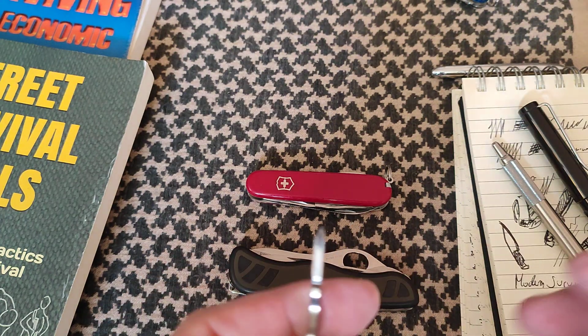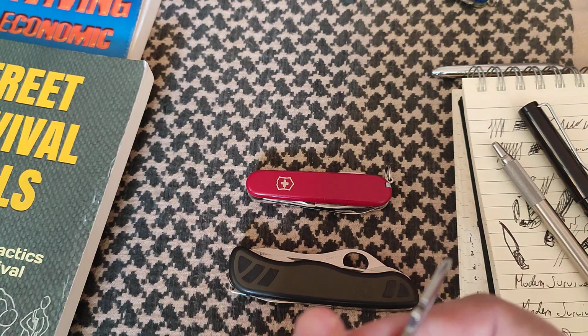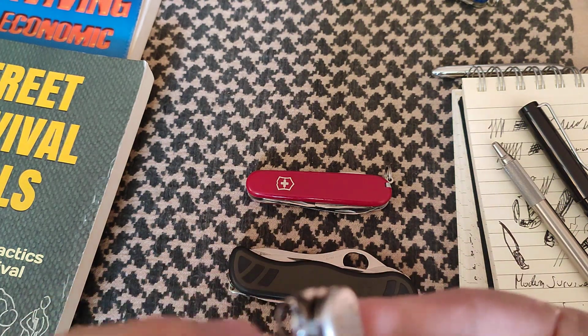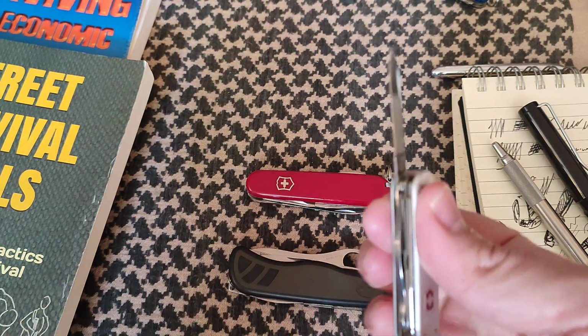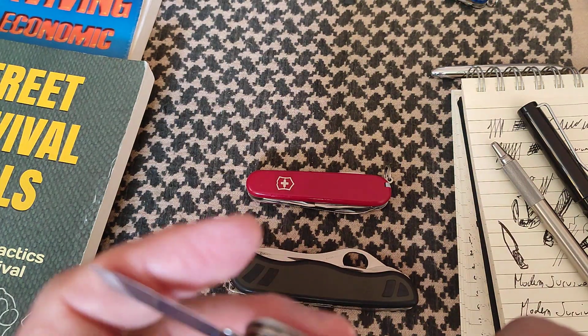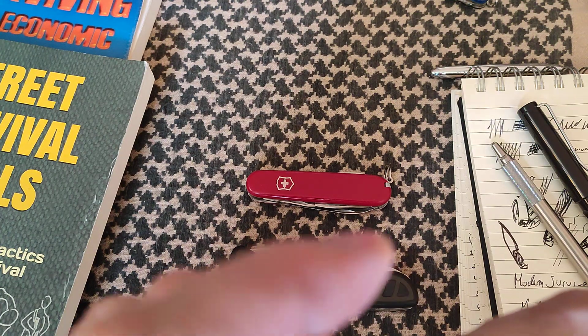Wire stripper, yeah, okay. Sure, if you're going to do any electricity work, you probably want a bit of a bigger tool. But if you have to be careful and peel a little bit of wire and then strip it away with that tool, you can do it with this tiny Mini Champ Victorinox, right? This is the Alox version, but Mini Champ it is.